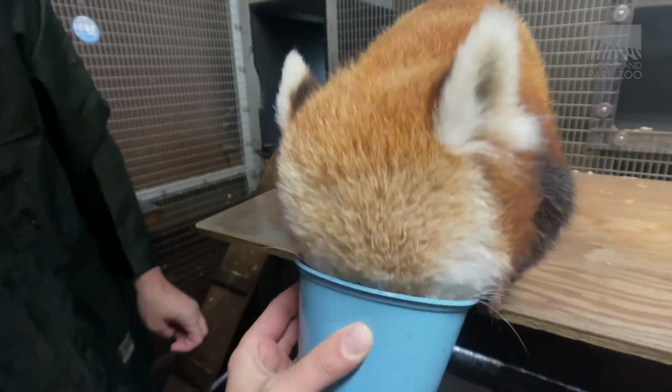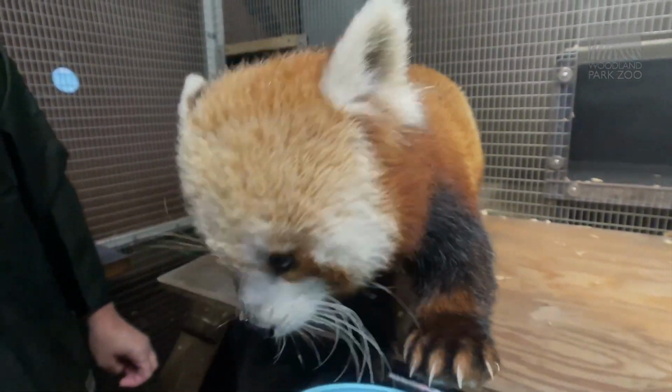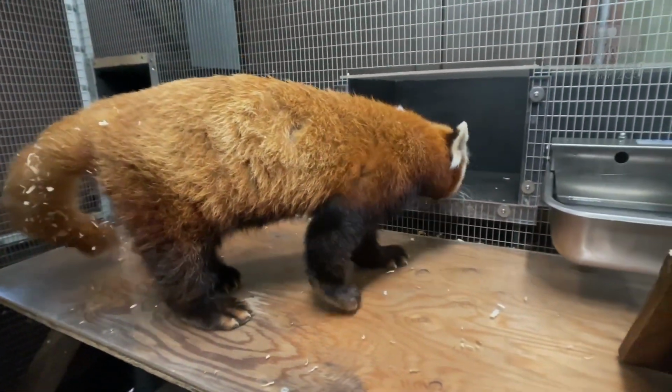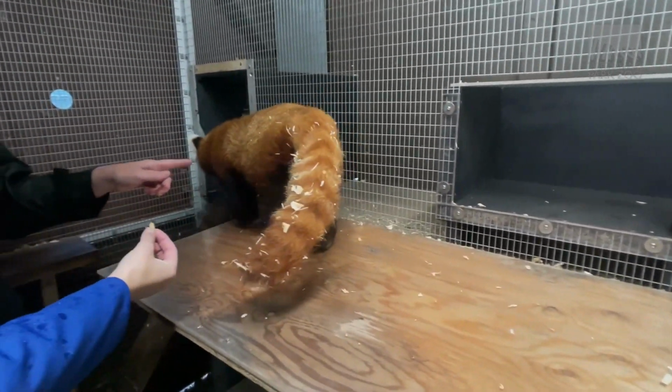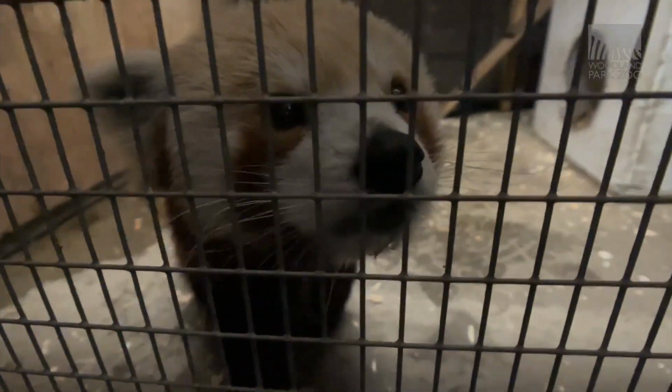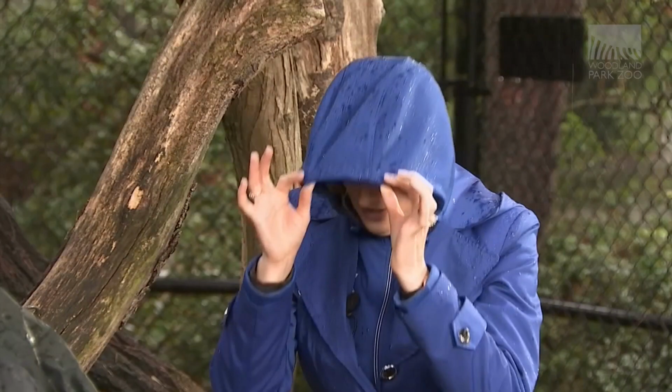He even took matters into his own paws after his keeper ran out of apples and checked twice, just in case. There he goes. But as the saying goes, all good things must come to an end. That was so cool. So we said goodbye to Carson and hello to the Seattle rain.